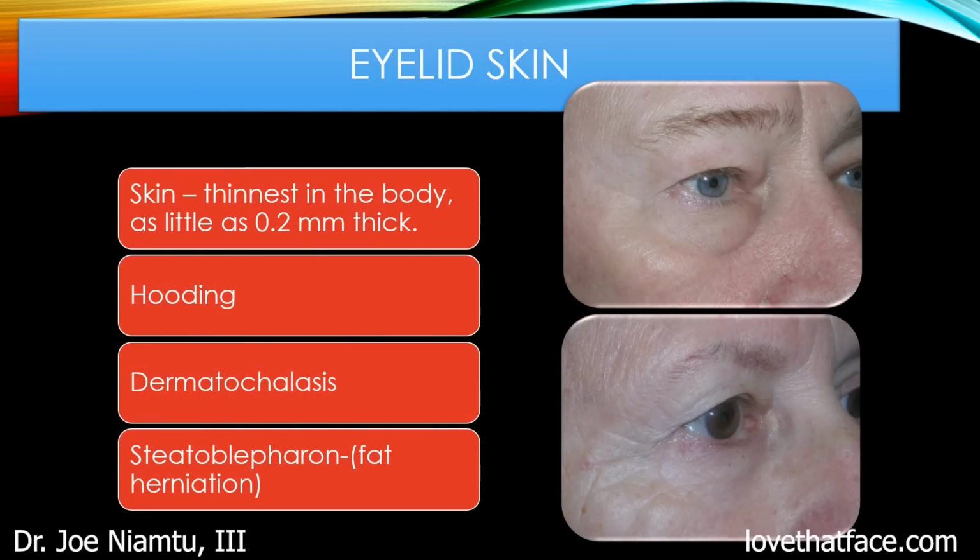Let's talk a little bit about the eyelid skin. It's actually some of the thinnest skin in the body. It's less than 0.2 millimeters thick in some areas. And as we age, we have different situations that occur, such as excess skin and fat that protrudes from behind the eyelids.